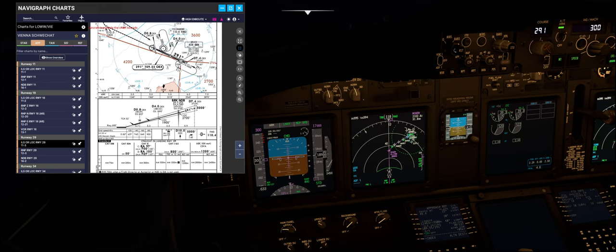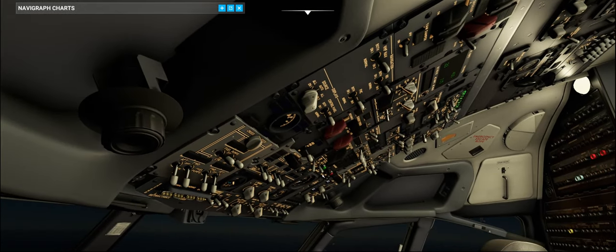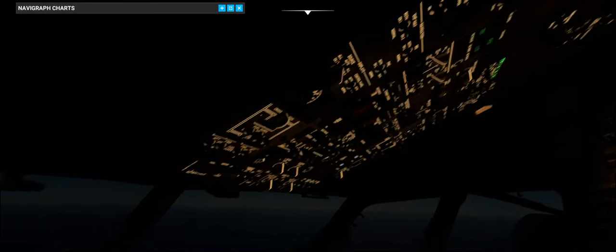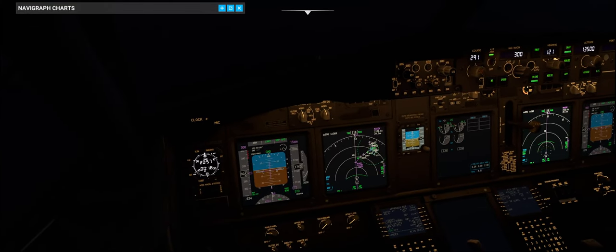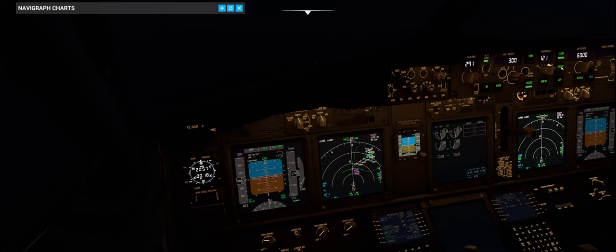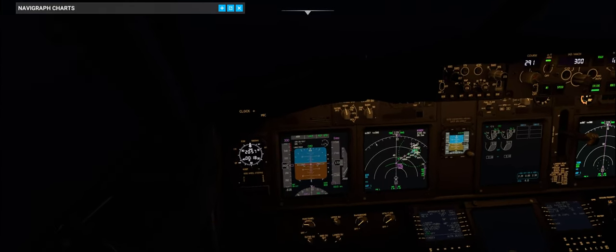Okay, so we have 800 feet, recall, everything is checked, so we are good to go basically. We can put the fasten belts to the on position. Again, I can see nothing, so fasten belts on. And now it's okay, and we can go to 6000 feet, which is the lowest altitude we can go.